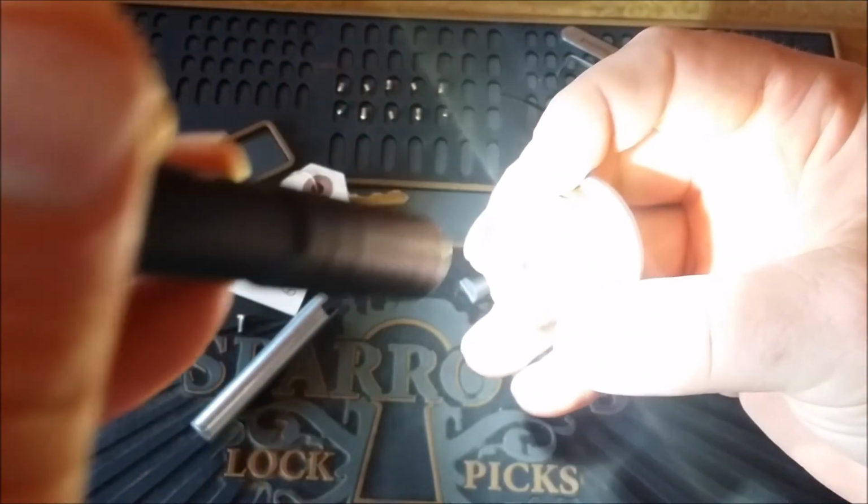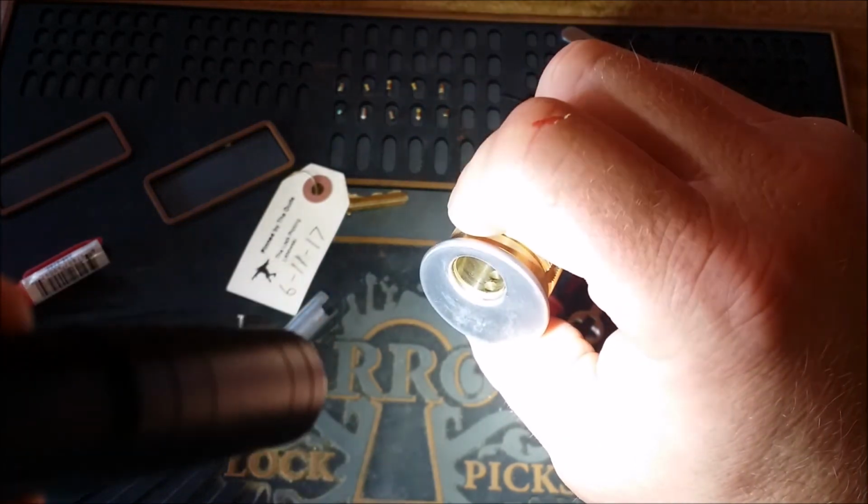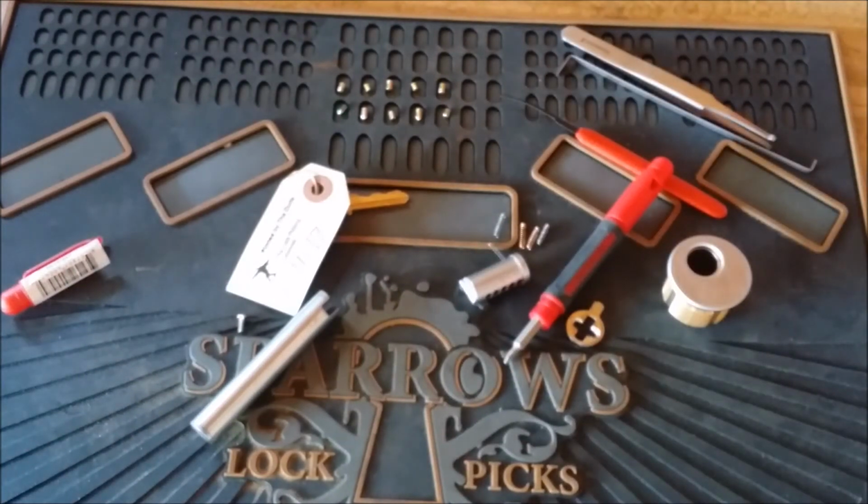And I don't see any threading in there either. So, awesome lock, and oh boy, I got my work cut out for me if that was the only one I could pick.